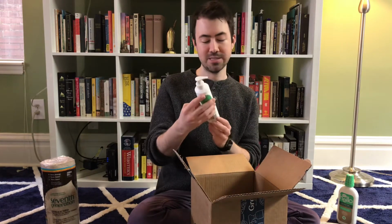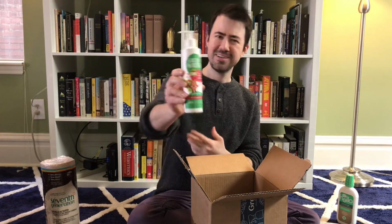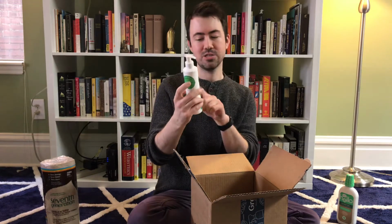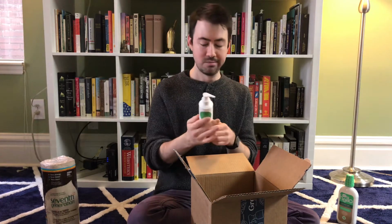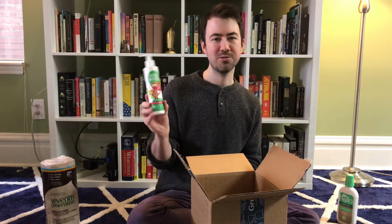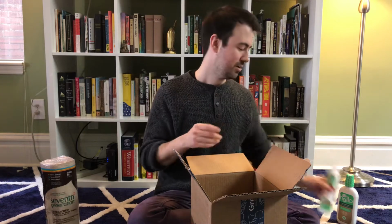Okay, I'm really excited about this. This is kids shampoo. It's watermelon, but doesn't that look fun? And it's shampoo and body wash, so just go crazy, really. I actually told my coworker I was gonna buy this, and they thought I was crazy because they don't have kids, but I mean, hey.